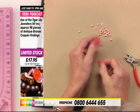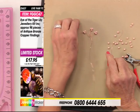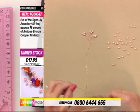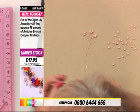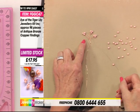Okay, so if I put that there, you can actually see that, like a little branch. And did that just tie in with your design? Did that just thread through your shell? Yeah, you just wrap it round afterwards. Just make them and then wrap it round. It's very much a free-form necklace, really.